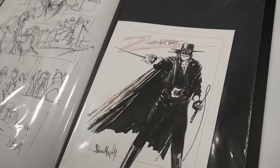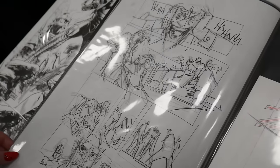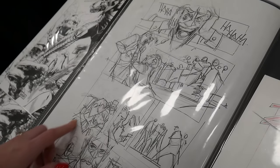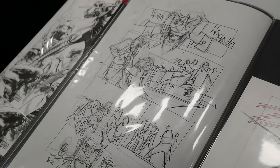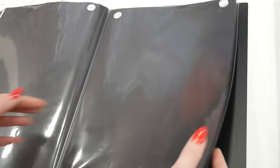Yeah. Oh, Zorro, that's awesome. Oh, that one's only $300. Yeah, this is nice. With the Joker. These are amazing stories. I wish I could get a little cutout of this and put it on there.